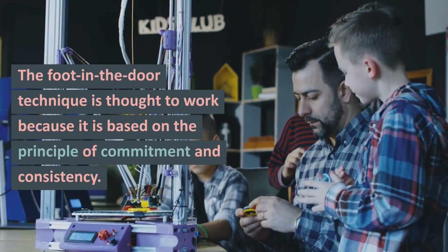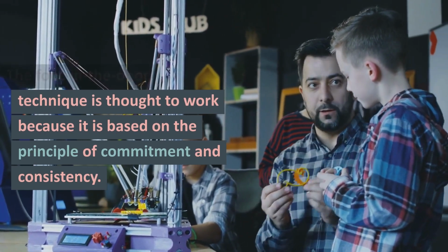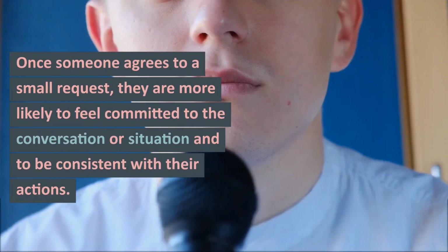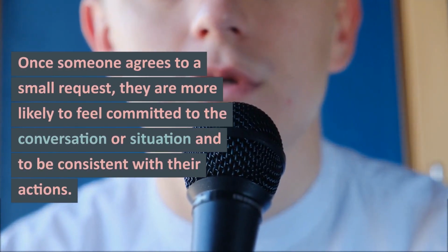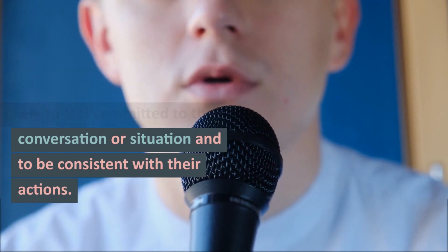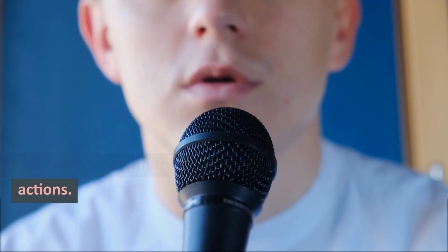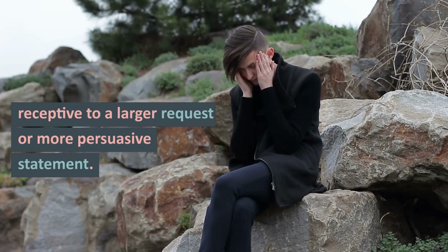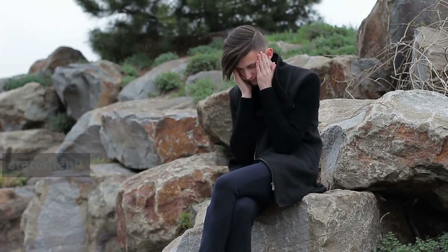The foot-in-the-door technique is thought to work because it is based on the principle of commitment and consistency. Once someone agrees to a small request, they are more likely to feel committed to the conversation or situation and to be consistent with their actions. This can make them more receptive to a larger request or more persuasive statement.